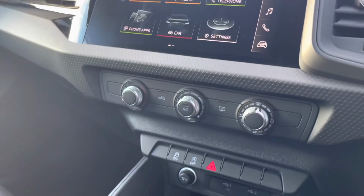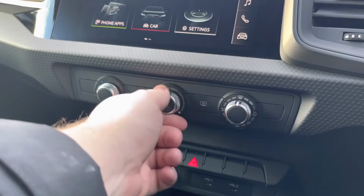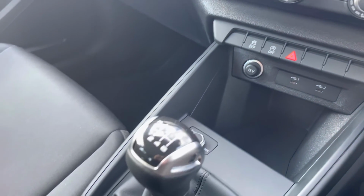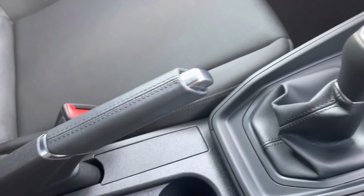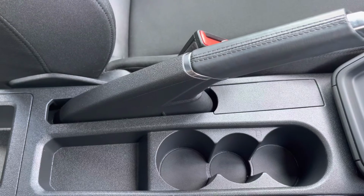As we move down, we have the climate control, which can all be adjusted as and when it is required throughout the vehicle. Moving down, we have your 2 USB ports in case you need to charge your phone on any journey. Your volume adjustment with your manual gearbox, your 2 cup holders with your parking brake, and finally a little bit of storage to store your phone, your wallet or anything else on any journey.